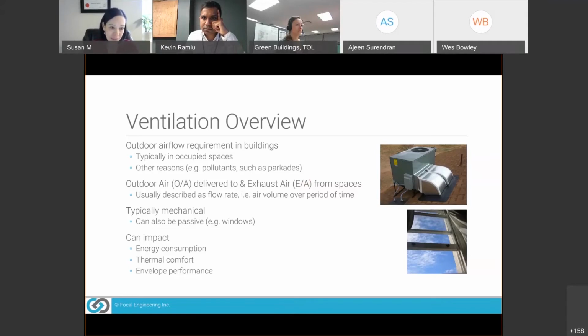Usually we see in buildings that this is delivered via mechanical means. So, a rooftop unit, an air handler, fans, anything that's mechanically pushing air into a space or pulling it out. But there are also passive alternatives, so sometimes windows, or sometimes we see exhaust-only scenarios where you just are exhausting from a space and air is trickling in through the envelope or whatever other means you might see.